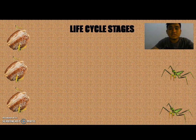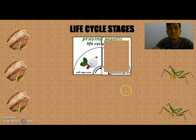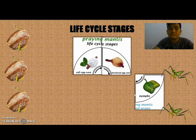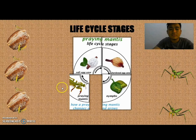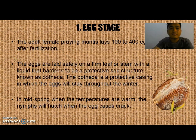Okay, this is the life cycle stages of the praying mantis. The first one is the soft egg case and the hardened egg case. The second one is the nymph stage. And then the third one is the praying mantis, which is the adult stage. Okay, the first one is the egg stage.